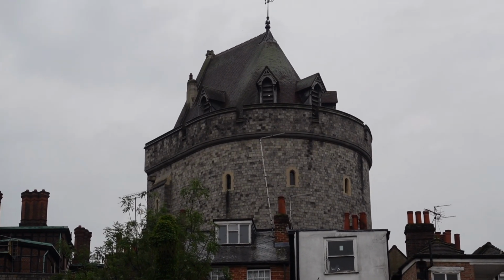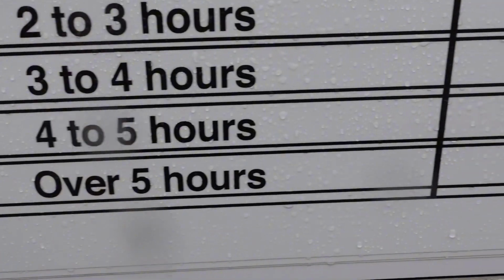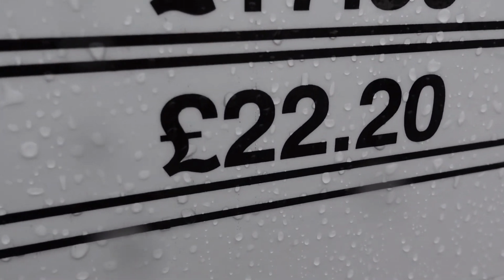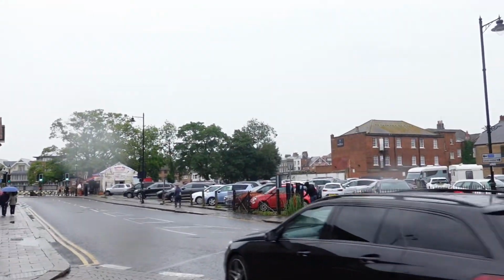Today we are in Windsor, so let's go check it out. And yes, it's raining. And don't ask how much the parking cost. Okay, just heading out of the car park, the phenomenally expensive car park. We have no idea where we're going, by the way.